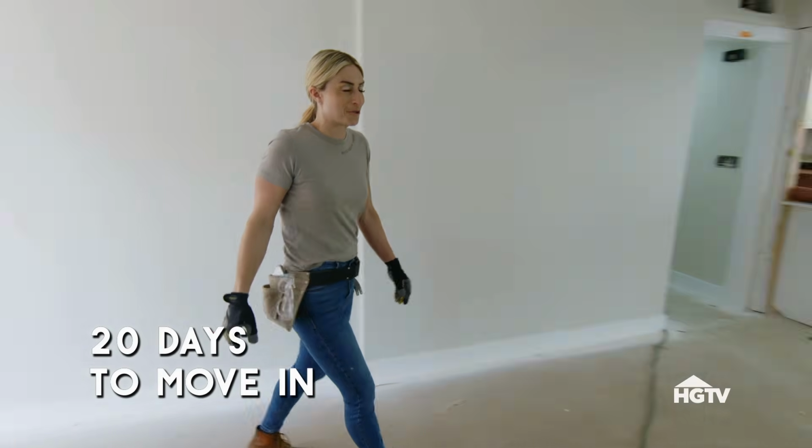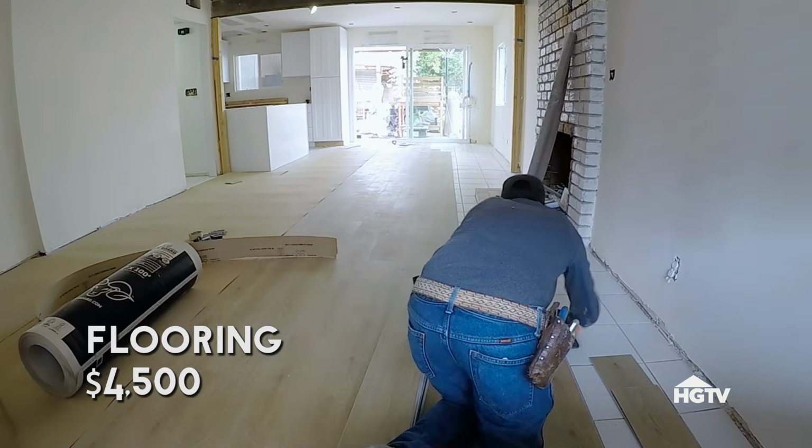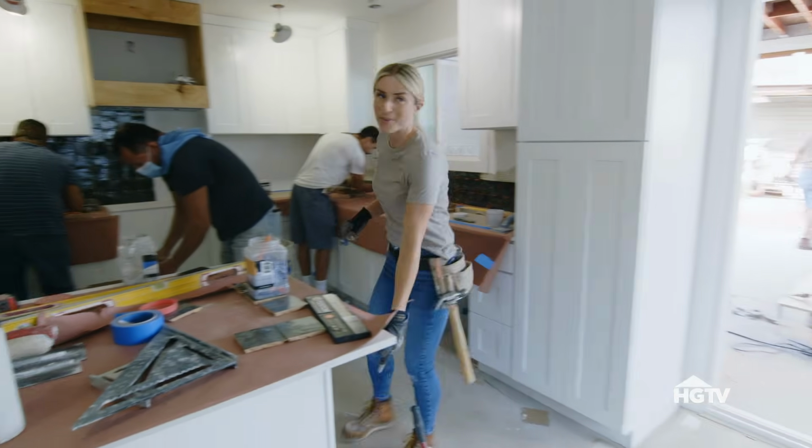This house looks completely different. Our new floors are in. Woo! So much better than what was here before. We have a banquette coming in here that's gonna match our brand new cabinetry in the kitchen.